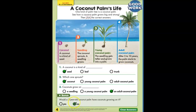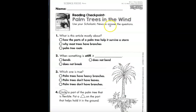Awesome job. All right, we're going to finish our other worksheet that goes along with this, and then we're done. The last worksheet we're going to do is the reading checkpoint for palm trees in the wind, okay? This is going to help me see what you understood from what we read.